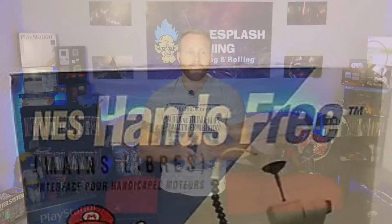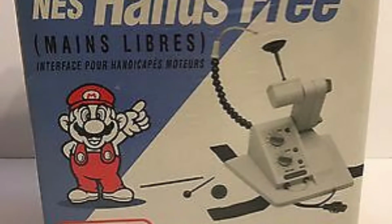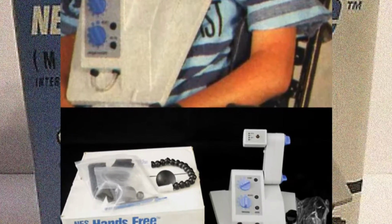Next up is the NES HandsFree Controller. I love that Nintendo made this controller. It is made for people that don't have use of their arms or their legs. It's for quadriplegics who might be bound to a wheelchair who want to play video games. How cool is that? By using your mouth, you control everything. You can use your mouth or tongue for the D-pad, and then using your breath, either sucking in or blowing out, is the A or B.